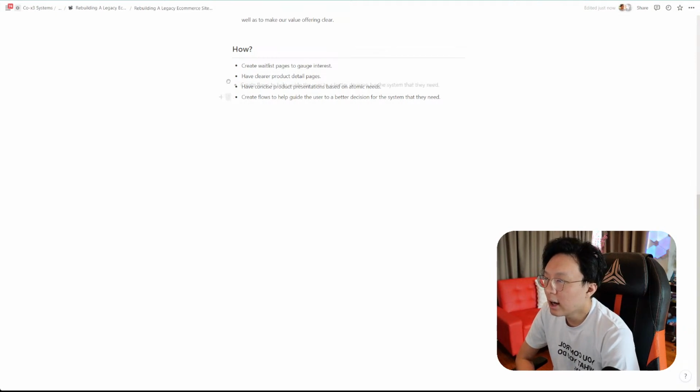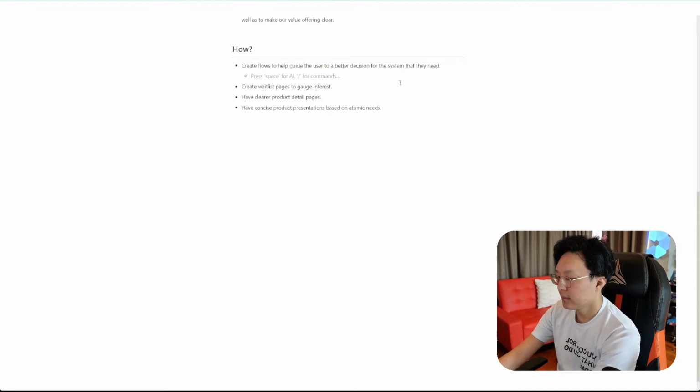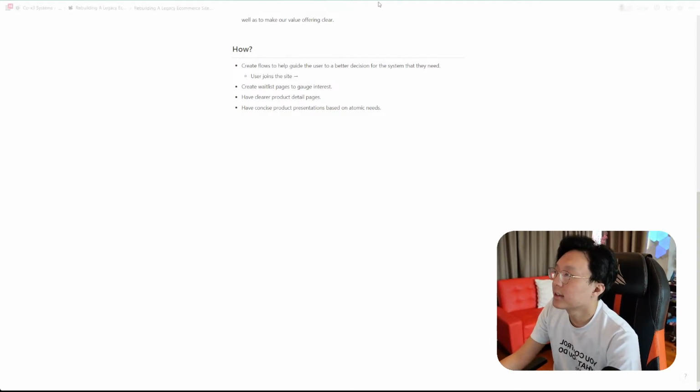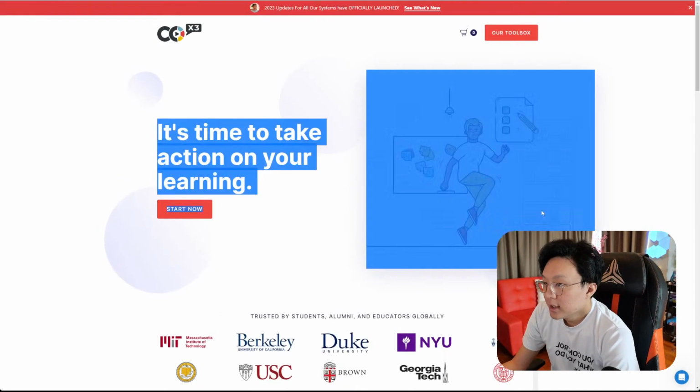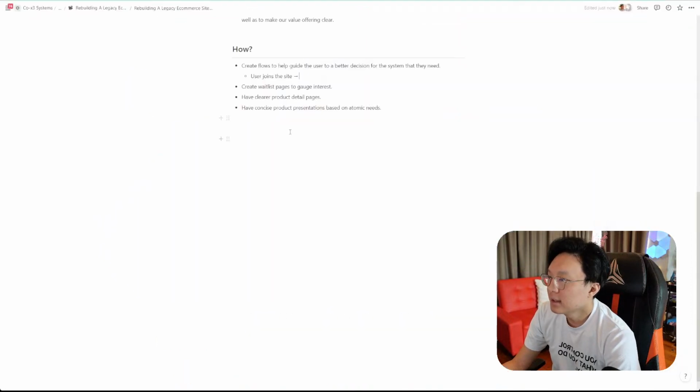So let's talk about flows first, right? Let's say the user comes in first. So the user joins the site. Okay, what's next? Once we get to the site, obviously we should see a header, a big header that explains what we do. But I also think there might be a cool search bar, right? Maybe there's a cool search bar already.